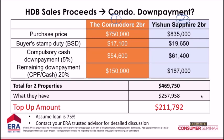All I'm really saying is this: if I add all these numbers up, the total payment is this amount. But remember, just now I calculated we only have 250, so I need to top up another 200,000 plus. So if I have this money, I can think about stretching to go for 2 condos if I want to. But should you do it? Up to you. Only if you have extra money, then you think about this example.